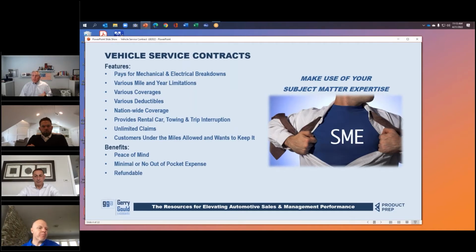Refundable. That's very important. We talked about how, when someone is leasing a vehicle today, you offer them a vehicle service contract for twice the amount of time that they're leasing the vehicle, so that they can have it for the second half of ownership. In other words, if they're leasing the vehicle for 3 years or 36,000 miles, offer them a 6-year, 75,000 or 80,000 mile vehicle service contract.